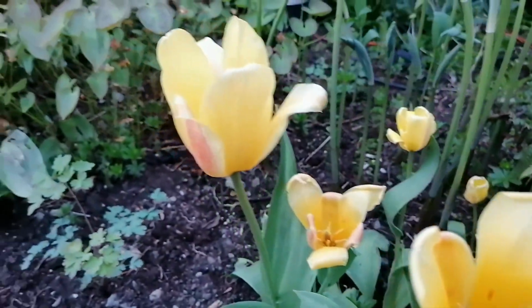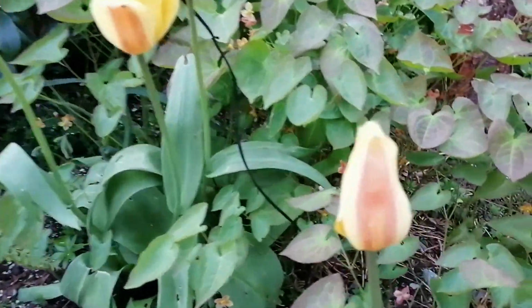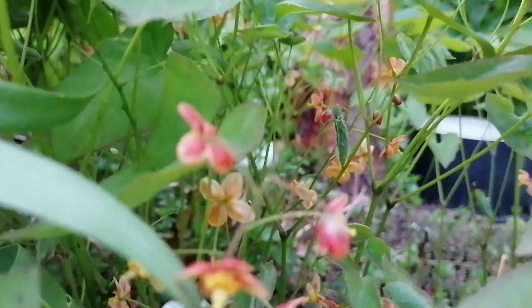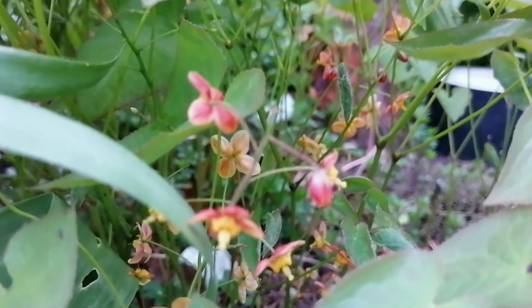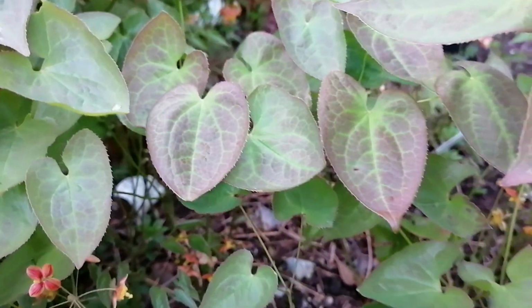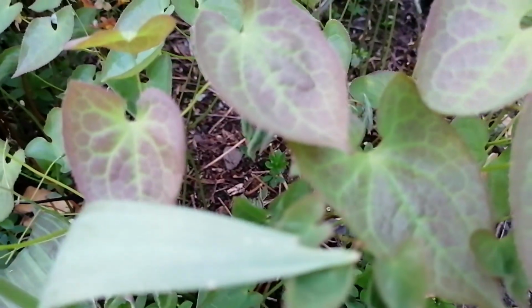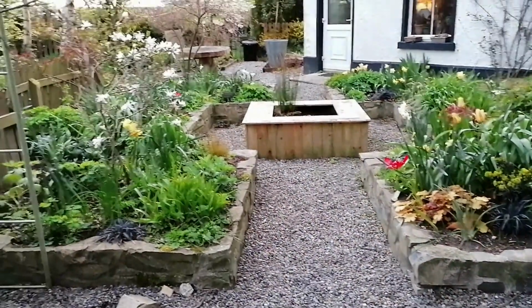Tulips here are doing really well. Got a couple of varieties here, and then in behind them, more delicate than the tulip, is another epimedium, and the flowers are beautiful and delicate, but also the new foliage is stunning. The colours are amazing. So everything is looking really lush and beautiful around here.